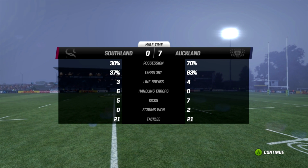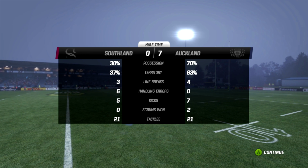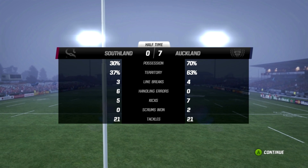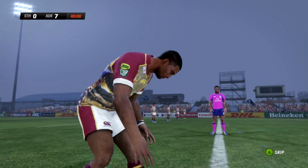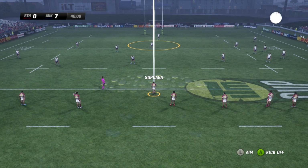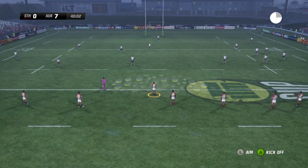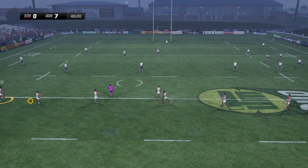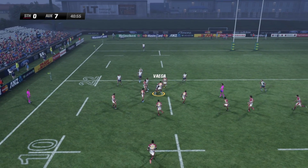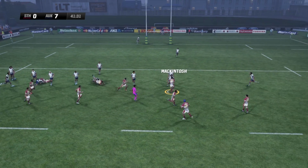Auckland are up with a chance to take it home. What can they do here, Auckland? Southland with points to get. Sopawanga on halfway. 7-0, his side trails. Lima Sopawanga will kick us back underway, and to the left side he goes, looking for the lesser man option, and Vaanga picks it up for his side.